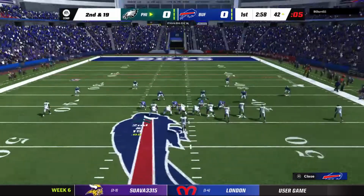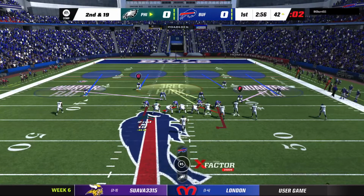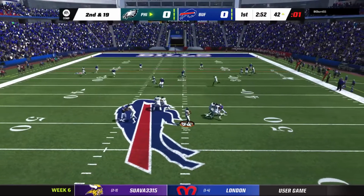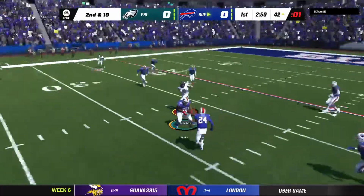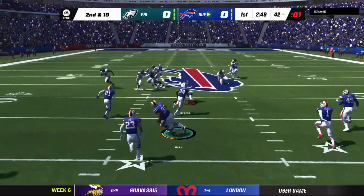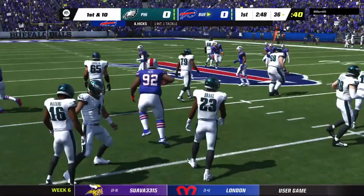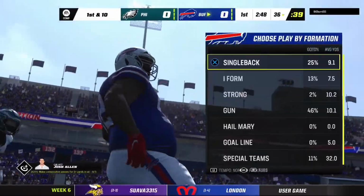To at least get some of this yardage back after the sack. 2nd and 19. They just do get the play off as he'll look to throw. He rifles one that's intercepted. And the Bills are going to take possession of the football as they force the turnover on the opening drive.